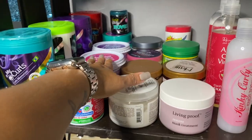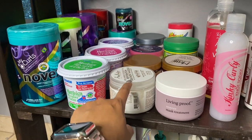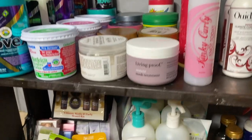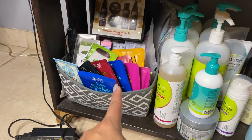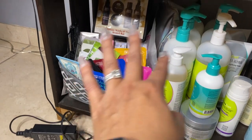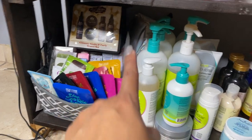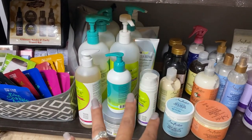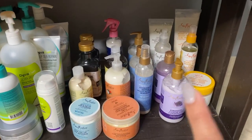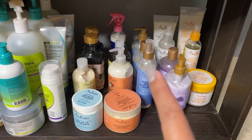So these are only leave-ins that I have over here for Novex, and the only reason why I put them on this side is because they are as big as these ones. So I got deep conditioner leave-ins, and all these are deep conditioner. And on my last row, I got all my travel size deep conditioner and little packages. I have what I use to color my hair, travel size from Uncle Funky's Daughter. I have my Deva Curl stash all the way down here because I don't know when I'm going to use that.